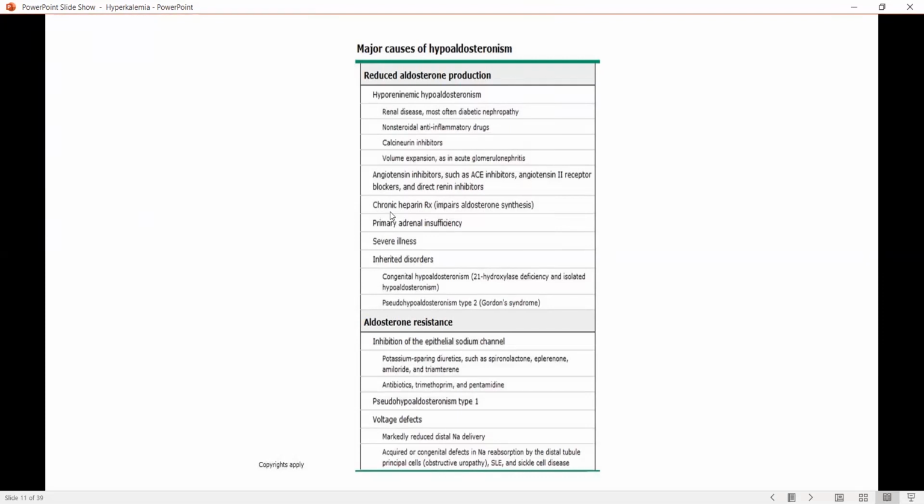from anticoagulation or in chronic bedbound patients, we use subcutaneous heparin 5,000 units 2 or 3 times a day to prevent deep vein thrombosis. Again, sometimes you won't find any cause for the hyperkalemia. There is no ACE inhibitor or ARB or potassium sparing diuretic, but the patient is getting heparin. Heparin can cause hyperkalemia because it blocks the aldosterone synthase. Another thing is adrenal insufficiency. Of course, adrenal insufficiency blocks the synthesis of aldosterone, cortisol, and sex hormones. So it is a no-brainer. Severe illness, again, can lead to adrenal insufficiency.